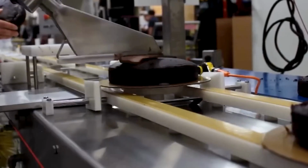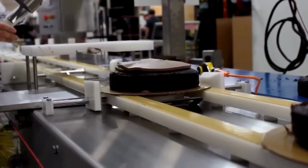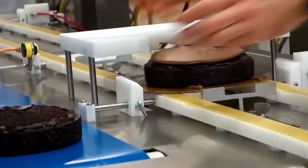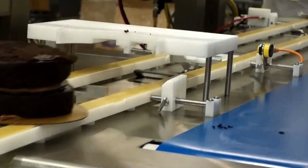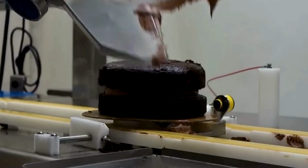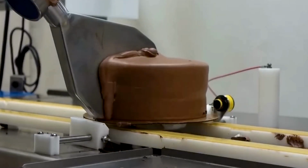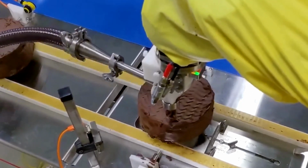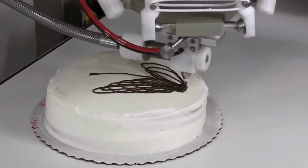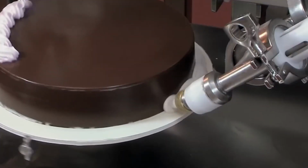Now this machine expertly layers 2 slices of cake, spreading a rich, creamy coffee frosting in between for the perfect coffee flavor you'll love. Next, the smart robotic arm adds a smooth layer of coffee frosting on top of the cake. Just look at that even, luscious spread. Now it's time for the fun part, the designs.